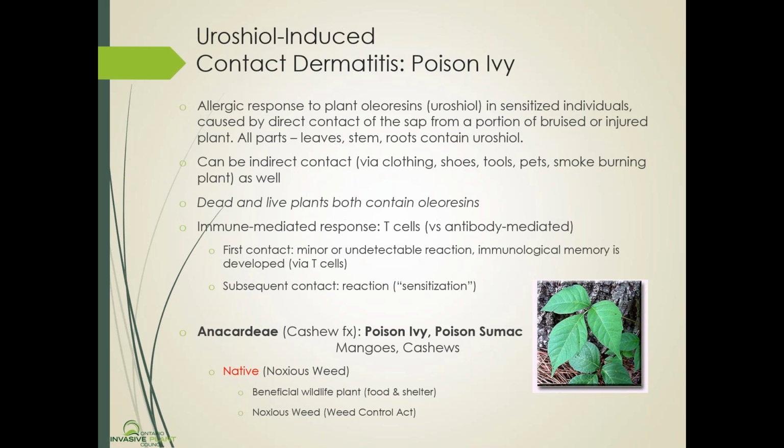One thing that's similar with giant hogweed and wild parsnip, you won't get the rash if you just briefly brush past a plant. You do actually have to be exposed to the sap that contains the oils, and it's the same for poison ivy. All parts of the plant at all times of the year contain urushiol, the leaves, stems, and roots. It can also be spread through indirect contact through clothing, shoes, tools, pets, and burning the plant as well.